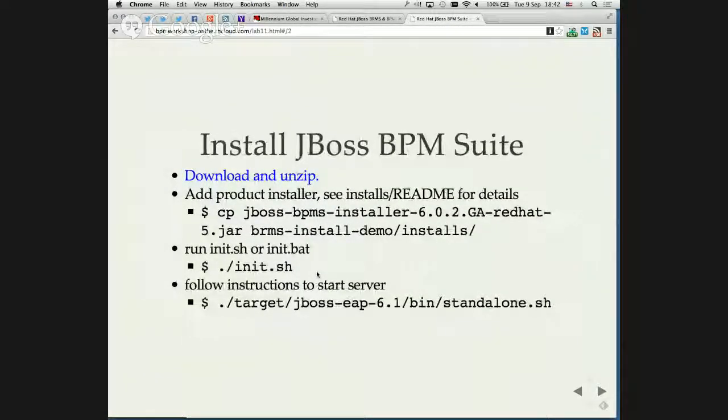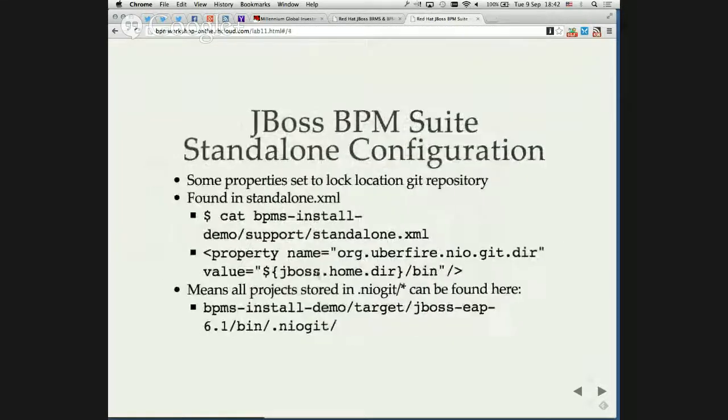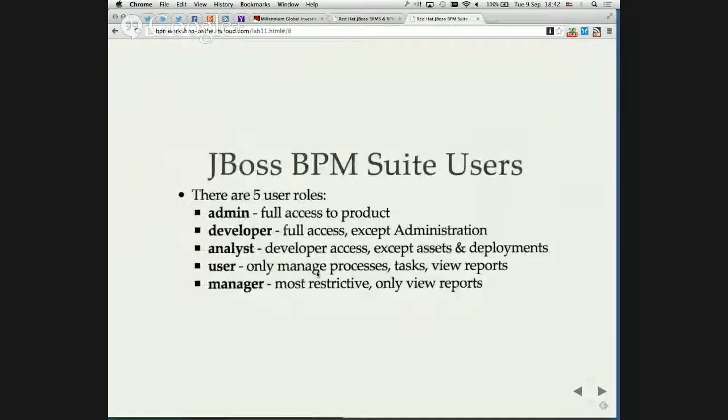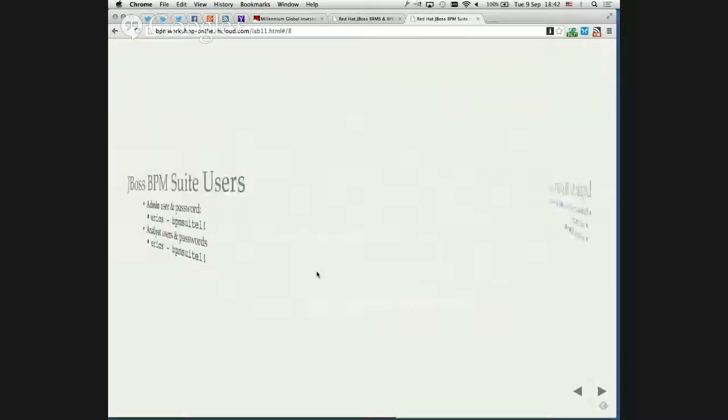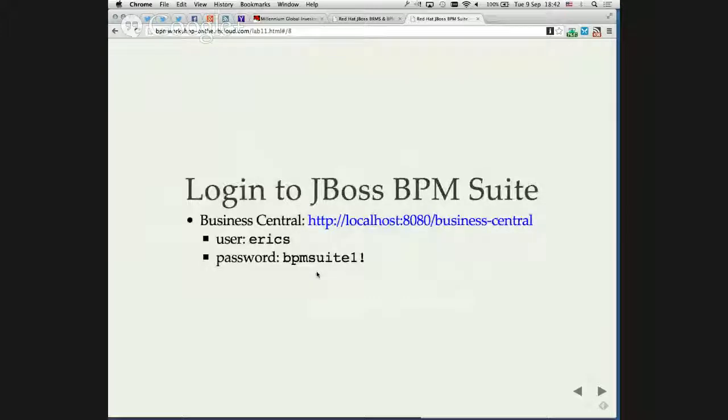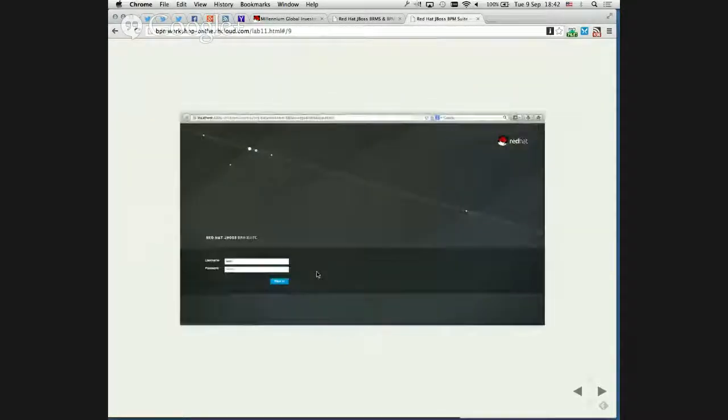In your case, I've given you this stuff already. So all you're doing is unzipping it from what I gave you. You already have the product in the installed directory. All you've got to do is hit the init.sh, init that, and then start the thing up. It's going to tell you on the screen to do that. Okay, it should look like that. I give you some information about how it's set up behind the scenes, what the various rules are, just a little bit of background on how this works, and then how to log into it. It should look like that. That's what it looks like when you log in, and we're done.